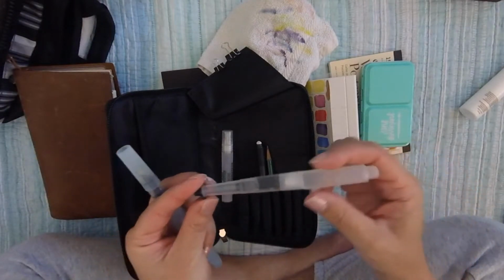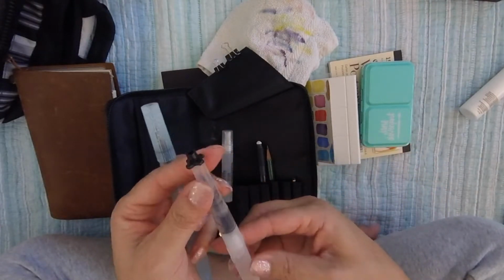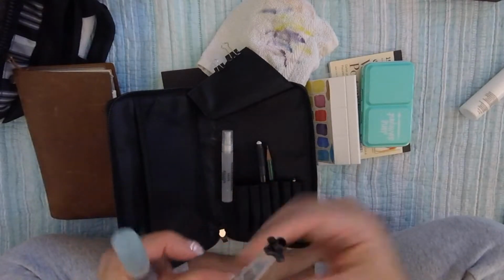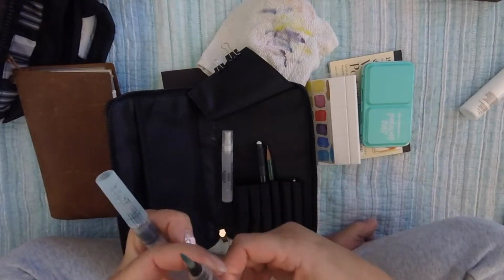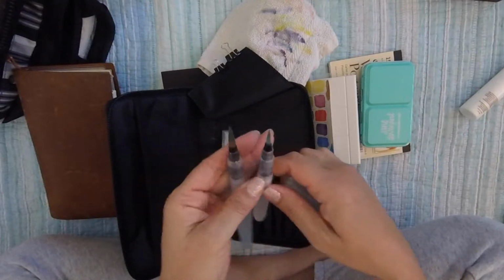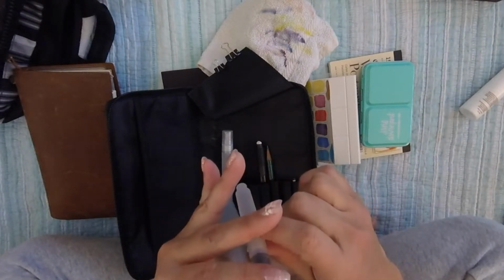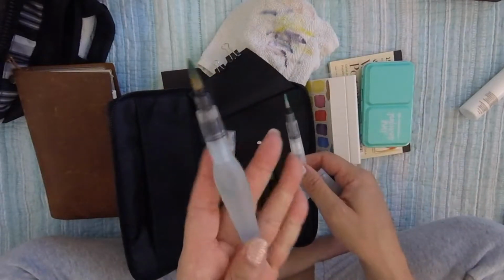Sakura one, or Sakura. I don't know how to say it, I'm sorry. I don't speak Japanese, I wish I did, other than a few fun little phrases, but I think this is also a number 6 or a number 5, maybe. It can't be a number 6 because it's smaller than this number 6, so maybe it's a number 5. I'm not sure, but I mostly used this one, the number 6.